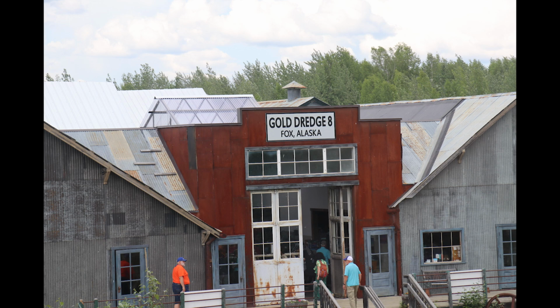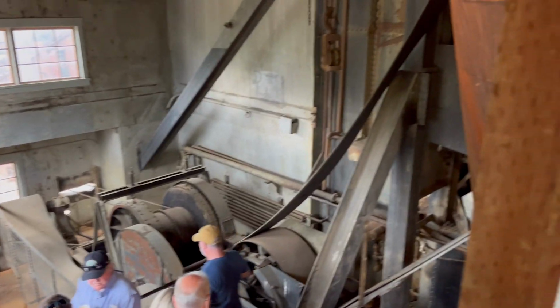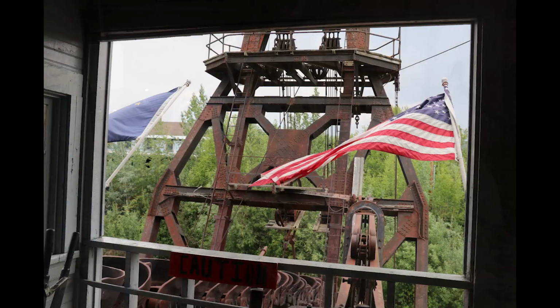We're actually considered in Fox, Alaska, just outside of Fairbanks. Some of the gearing and motors broke. It's a big deal how this thing actually works.